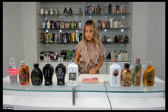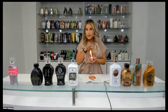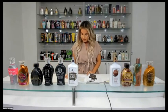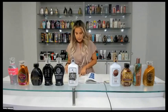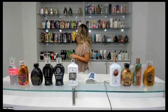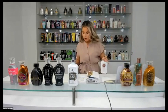How many ounces are in the bottles? That's a good question. So in all of our Color Rush collection, they are 13.5 ounces. So this is going to be our most ounces. Oh, I thought that was Moroccan Midnight for a second. And then in our DC collection, these are all going to be 12.25. All of our hem collection is 8.5, so all of these bottles are going to be 8.5 ounces. And then the white to black collection is also 8.5 ounces as well. And then all of our moisturizers are 18.25 ounces.